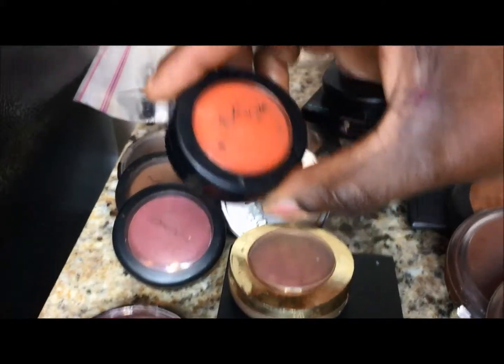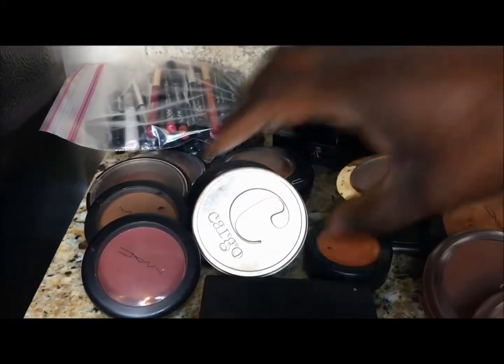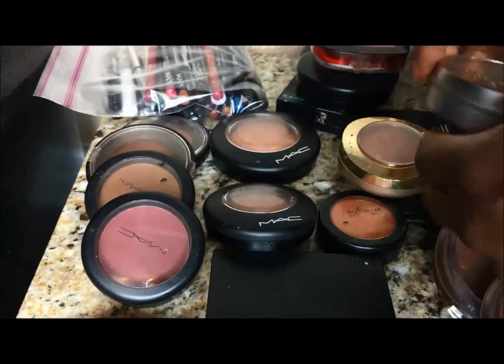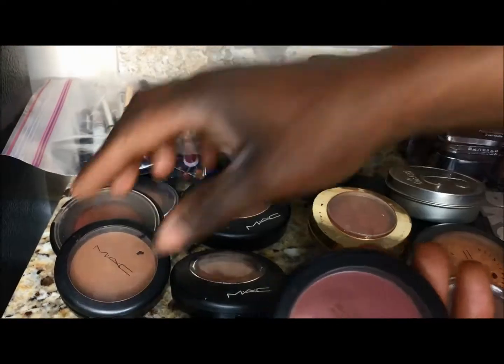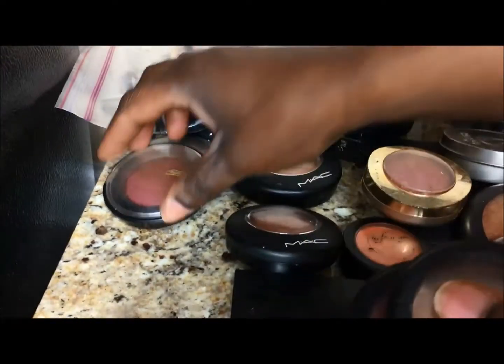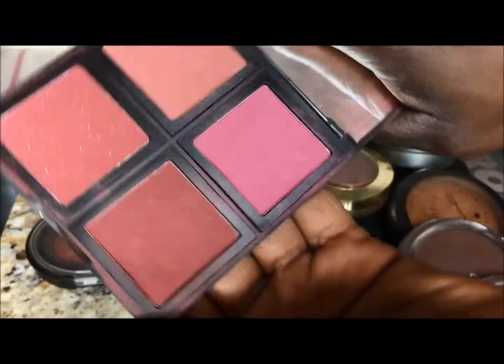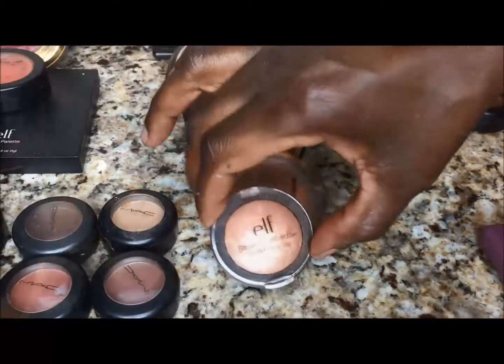Now, girl, let's get to blushes because I love some blush, and I love so much of it that I actually have 11 blushes. I don't know how much blush I planned on putting on. I don't know if I'm Mrs. Claus or something, but I can guarantee this is a lot to just use, and they range from Black Radiance to MAC to ELF to La Femme to Cargo. As you can see, I was just picking up blushes and not even going through my inventory.